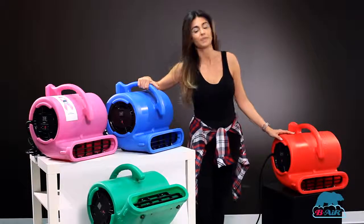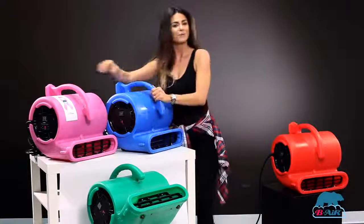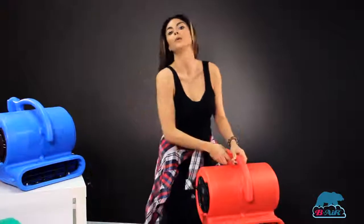The VP-33, the workhorse of all of our air movers. Over here, we've got a variety of colors. We've got the blue, we've got the green, and my personal favorite, the pink. Over here, I'm going to talk to you about the red one, right?